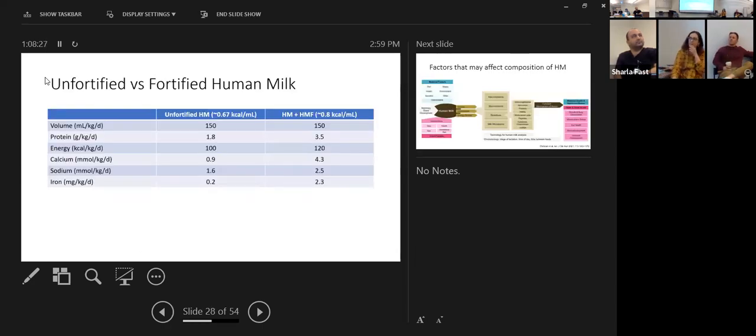Sometimes we still get the question, why are we fortifying? This slide shows that if we give unfortified mother's milk at 150 mL per kilo per day, how much protein? So 1.8, calories, calcium, sodium, iron. Whereas now we're going to add in a human milk fortifier and concentrate it to about 0.8 cal per kilo. 150 is our TFI still. But look at that protein.